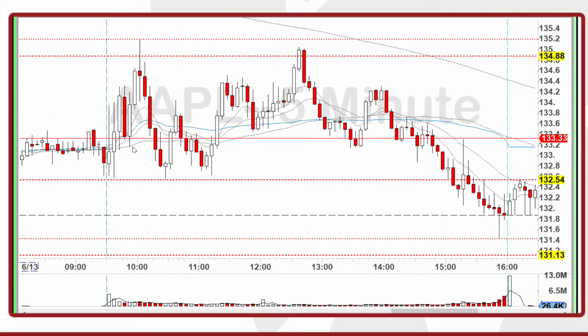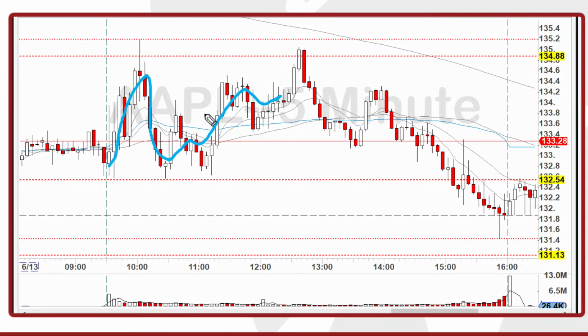Right. And what I mean by that, look at Apple's chart here. You can see the back and forth action. Let's get our Epic pen going here. You see a lot of just back and forth, every candle overlapping the previous candle. It's just a lot of indecision going on here. And then you take a look at like a Baba, right?